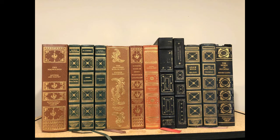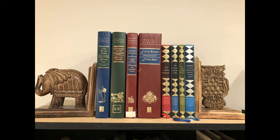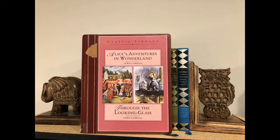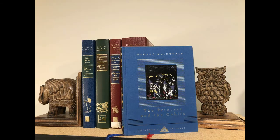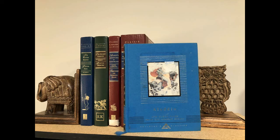All right, so I'm going to start with the top shelves, which are not alphabetized, but they're put together by collection because, of course, they look pretty. So the first one is my Classics Library collection, where it has bind-ups of different novels together. So the first one is Water Babies and Peter Pan, The Secret Garden and A Little Princess, Alice's Adventures in Wonderland and Through the Looking Glass, Little Women and Little Men, The Scarlet Pimpernel, The Princess and the Goblin, The Light in the Forest, and Aladdin and Other Tales from the Arabian Nights.